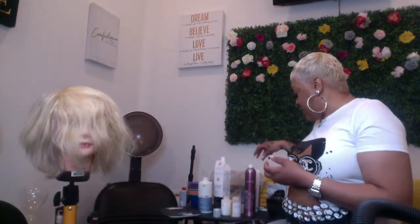Because I tell you all the time, I do triple services in the salon all the time. Relaxer, lightener, and color, or relaxer, color, and lightener. I can do that and keep the hair on the head and keep the integrity of the hair if you're doing the service correctly, okay? Any questions so far about any of these bonding services?